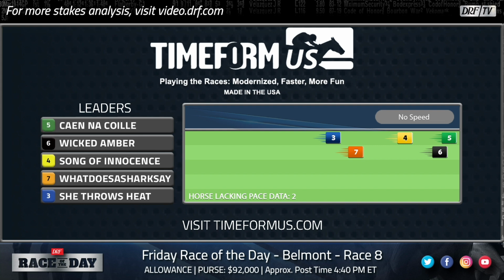Let's sort of run down this field real quickly in post position order. I guess, again, the 1 is entered for main track only. So let's move to La Dragon T, who we were just talking about. You know, it'll be interesting to see what she does in this race. I don't think that she appeared that she was untalented over in England last year.